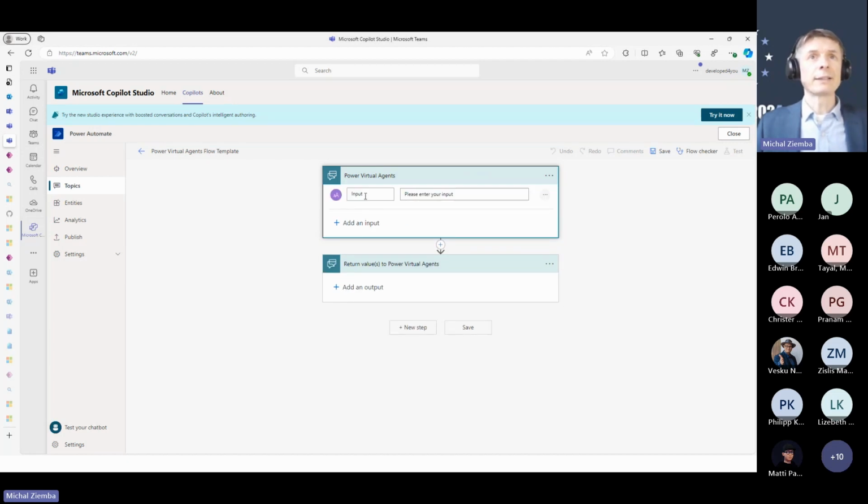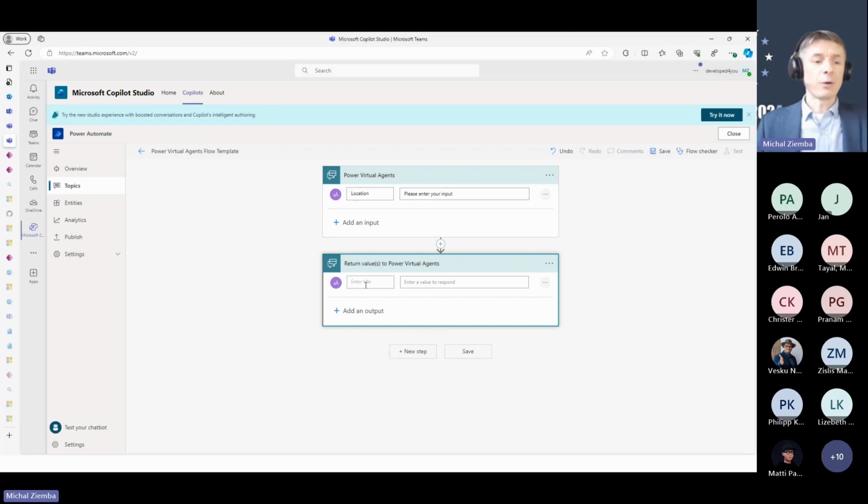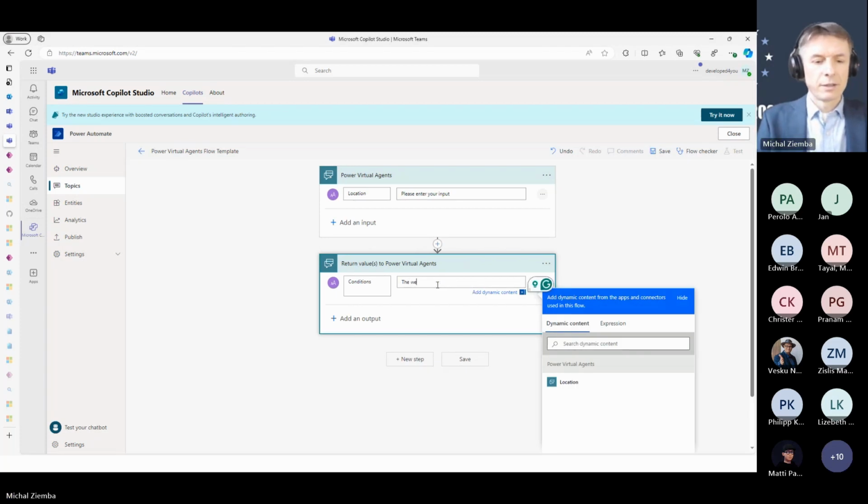I will take a text, I will put it to location. So I will ask for location, and yes, you can do some actions, but probably we don't have time for it. So as an output, I would say conditions, and I will just reply with default message. The weather in this place is always good.